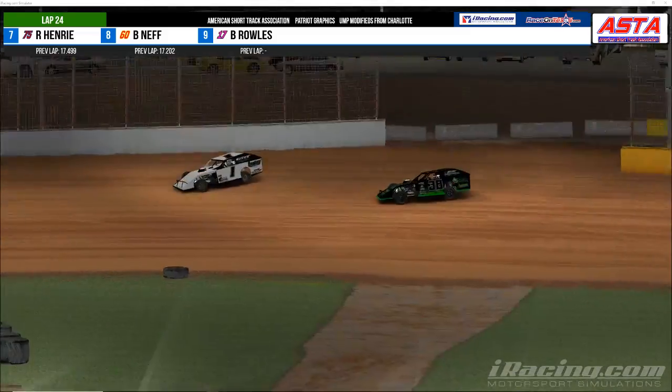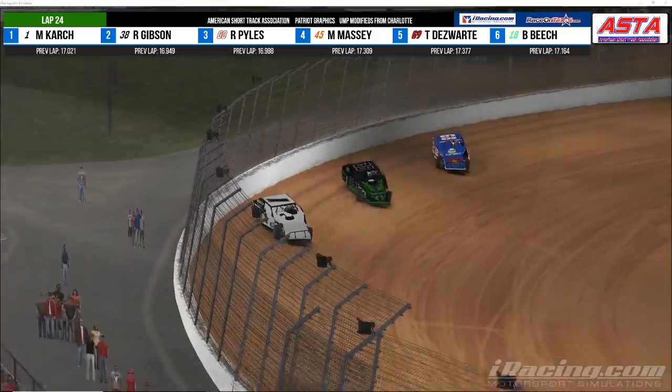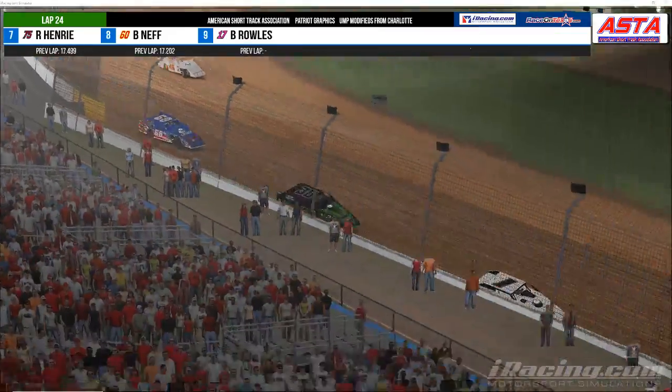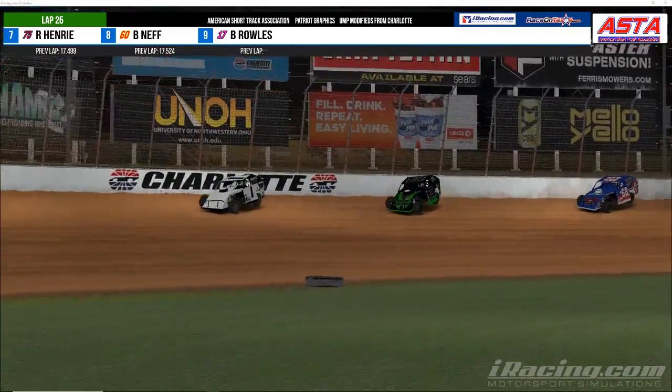It is Karch, Gibson, and Piles nearly nose to tail down the backstretch into turn number 3. Karch going to be your leader coming off of 4. Gibson 0.2 of a second off the leader that time at the stripe.